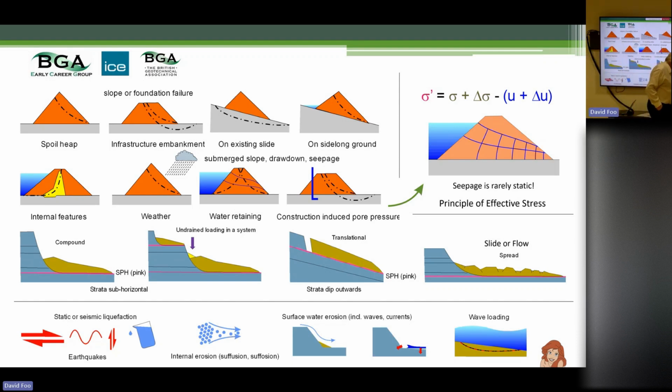You have plane failures if the strata dip. And here I've drawn the spread. Now, spread is a nonsense. I'm sorry, David Vance, it is a real nonsense because it's either a slide or it's a flow, and it's just got a long run out. And the real problem with them is either they're so big that nobody can sink a borehole through them, or they're so runny that you wouldn't even get a drilling rig on them without it sinking in.